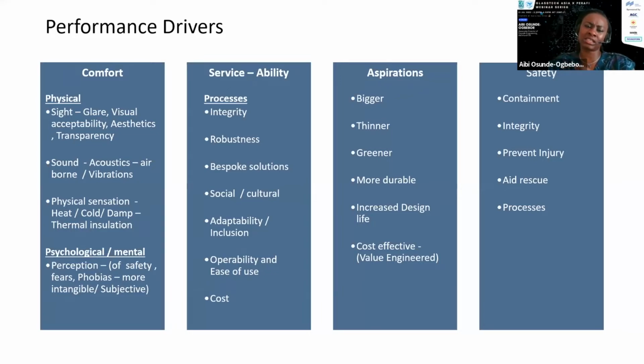In terms of serviceability, it's really down to the processes, the integrity, robustness, the bespoke solutions for certain individual elements. That also comes into how it is used in a social and cultural context. It also deals with adaptability and inclusion of people with disabilities, how they're able to experience spaces and how they're able to operate. Windows, for example, go into operability and ease of use. Also a big one is cost, because cost is a big driver in terms of affordability, in terms of the cost of processing things. If a material is so expensive to produce, it probably will not gain the traction that it could have if it was a bit more affordable.